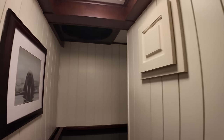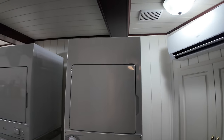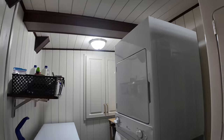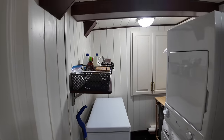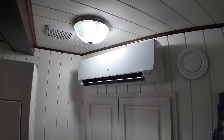I'll show you the laundry area. Over here on the starboard side, moving forward. And here we have the laundry area. Washer, dryers, more pantry space over there on the port side, more refrigeration space over there as well. Again, plenty of headroom in here. Air conditioning unit up here, so when you are doing the laundry, you're not going to be overheating.